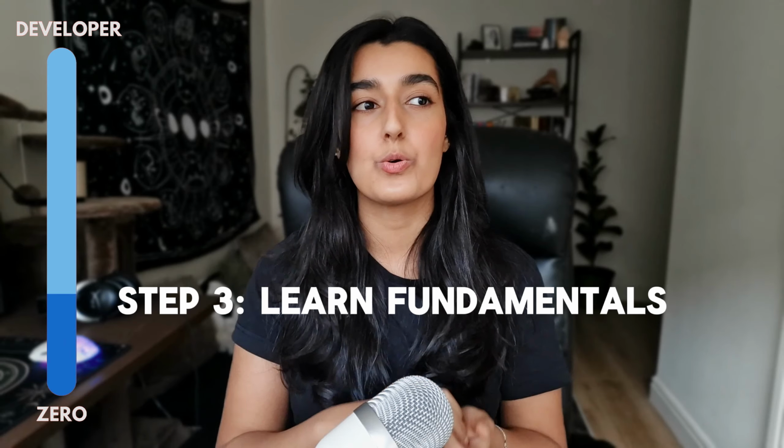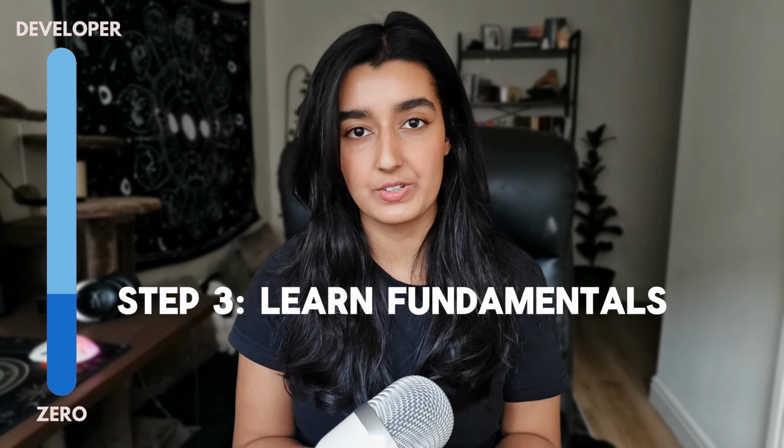Now that you've got the basic syntax and you've been practicing it, the next section or part of your roadmap would be to learn core programming fundamentals. This would be writing functions and functional programming, and then object-oriented programming gets a bit more complicated. Learning about promises and asynchronous and synchronous programming.